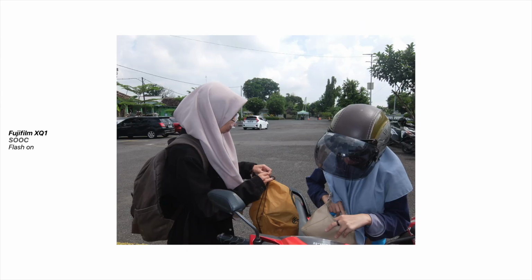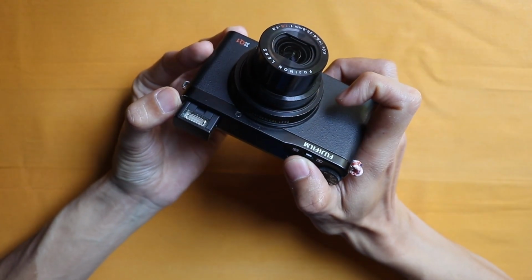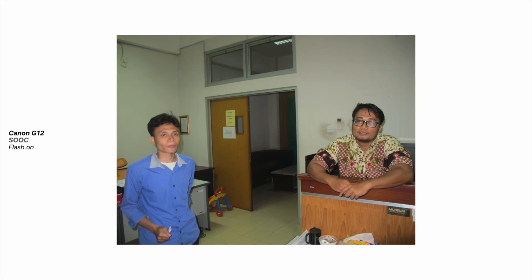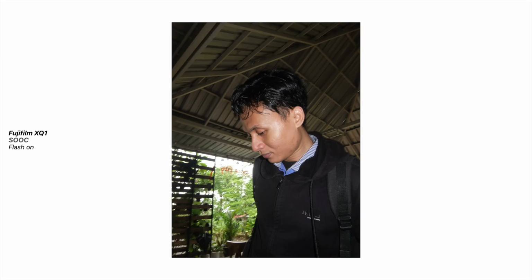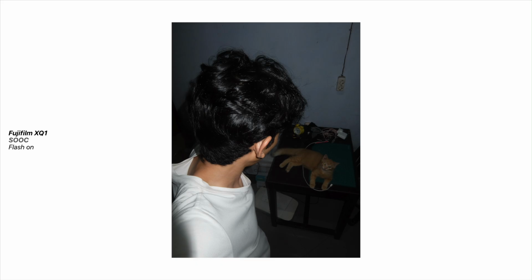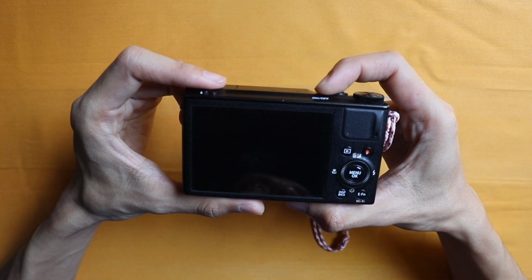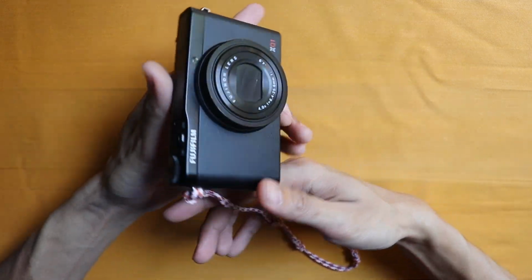And don't sleep on using flash outside. It's not just for dark rooms or night shots. Most digicams automatically kick in fill flash in daylight. It's why so many iconic point-and-shoot photos from the 90s and 2000s have that signature flash in broad daylight look. It just works. The camera knows what it's doing even when you don't. And that's the beauty of this little machine. If you rarely use your flash, you need to try using it all the time. I've been having a blast with mine, especially on the G12.